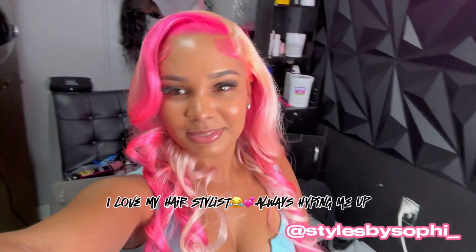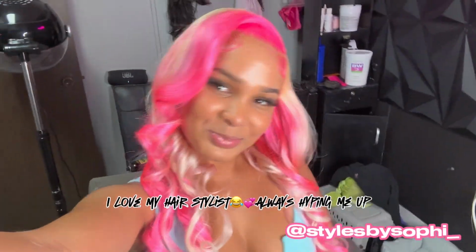See that? Looking like a fine piece of cotton candy. Your body driving crazy. Your body need a license. Yeah. Yes. Yes, ma'am. She's dropped like a Barbie. The curls, the pink, everything is giving.